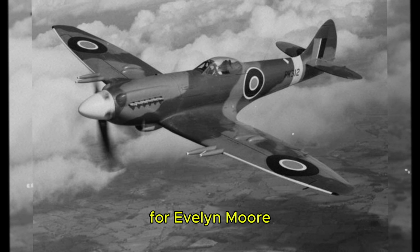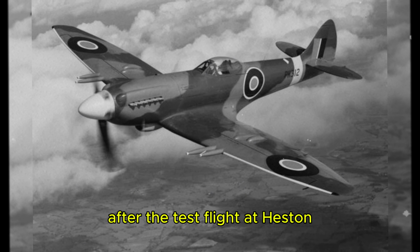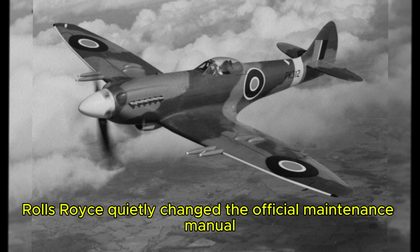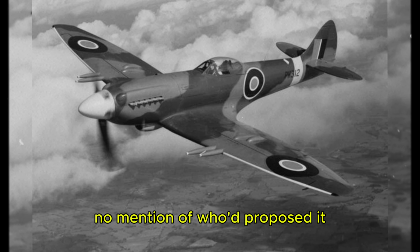For Evelyn Moore, life had returned to its steady rhythm of wrenches and reports. After the test flight at Heston, Rolls-Royce quietly changed the official maintenance manual. "Throttle pivot spacing shall be reinforced by washer insert per revision 11B." No mention of who'd proposed it.